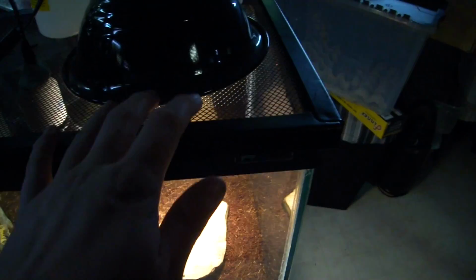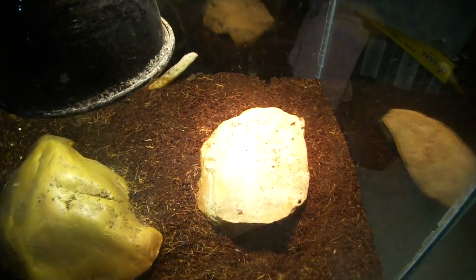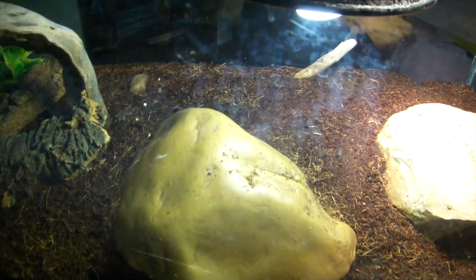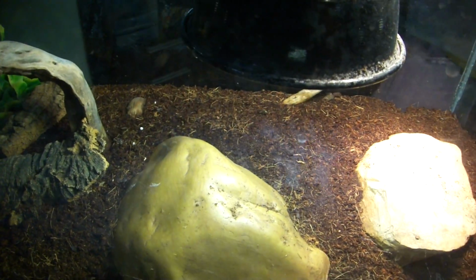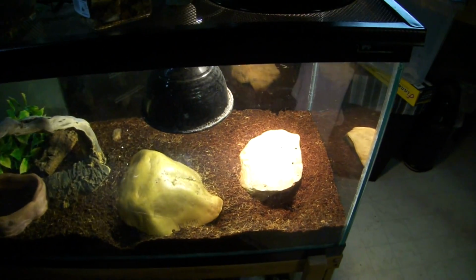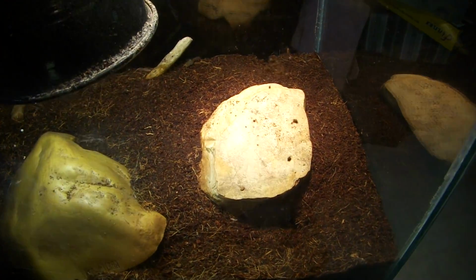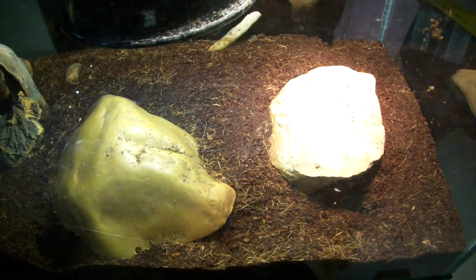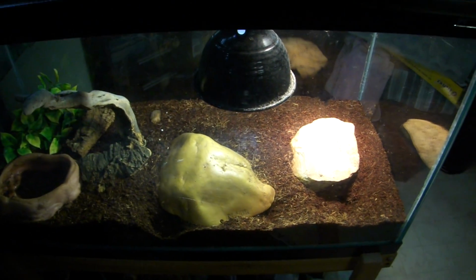And so now I have a nice hot basking spot. Their basking spot's about 115 to 120. And they have very close proximity to UV, so that's real nice. And now they have like a 3-inch layer of substrate to burrow in. They love it. It provides a lot of humidity gradient for them. And they seem to be shedding that extra skin right now.